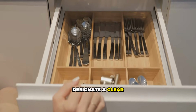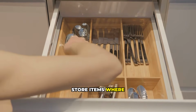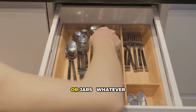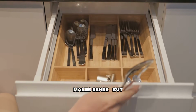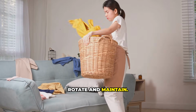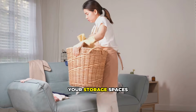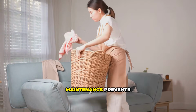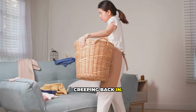3. Designate a clear spot for each item. Store items where they belong and make them easy to access. Use boxes, dividers, or jars, whatever makes sense, but avoid overcomplicating. 4. Rotate and maintain. Regularly check your storage spaces and return items to their place. A small habit of maintenance prevents clutter from creeping back in.